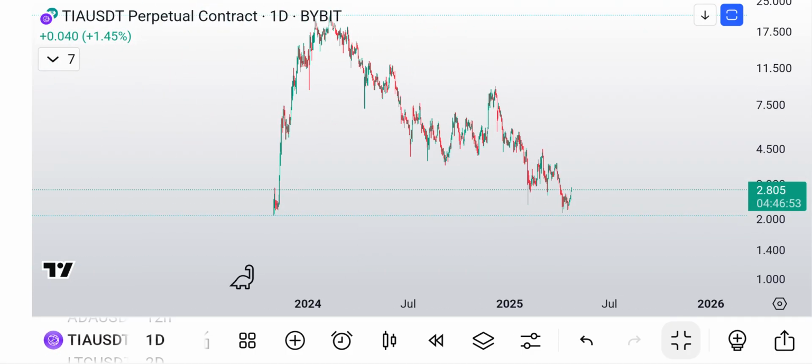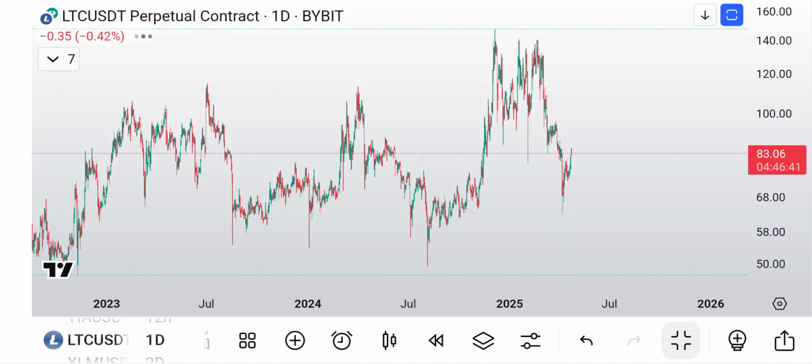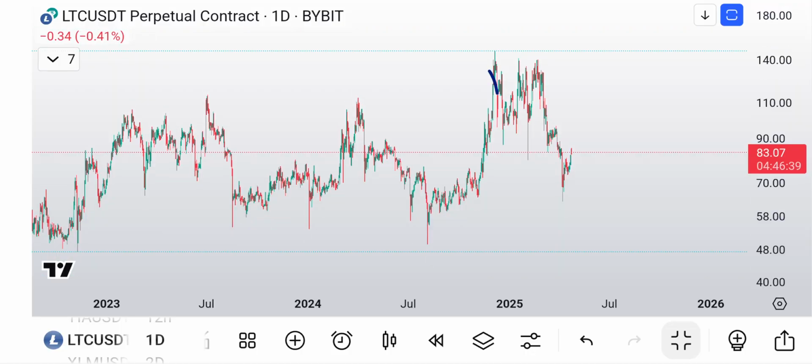TIA looks like a little double bottom here. Or even 1, 2, 3, 4, 5. It looks like an A, B, C. And it could be done. So, all right, let me go faster now. Litecoin, I think Litecoin is done. You got a 5-wave move in Litecoin here.